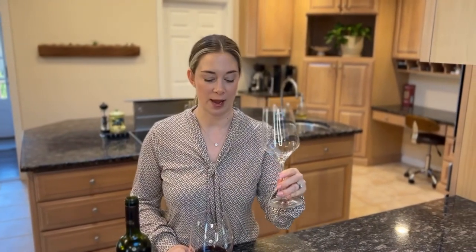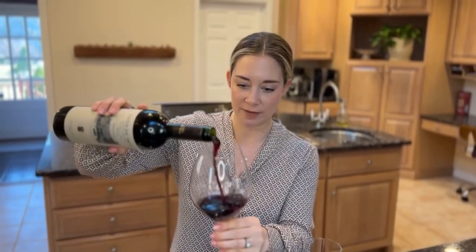For most of my videos, I'm using this glass, which I love, especially for white wine and for sparkling wine. Today I'm using a larger bowled glass for this hearty red wine. So I'm doing the Rioja today. So we have this nice large glass. It allows you to swirl really nicely, and because it's a little bit tapered, it's not gonna just come flying out of the glass on me.